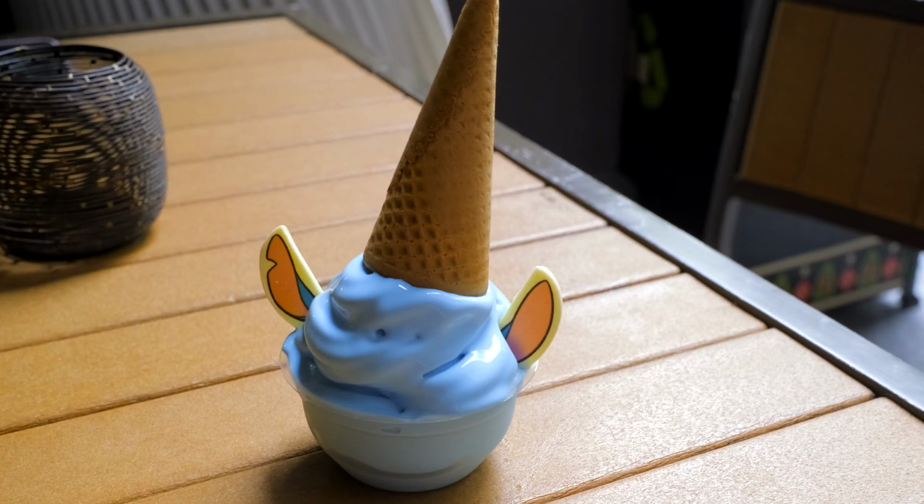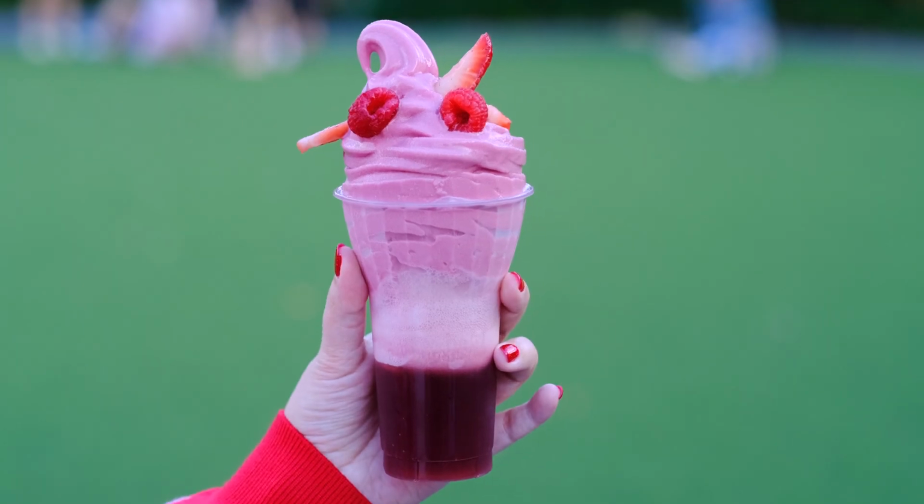We have had some really good special Dole Whips over here. We had the Stitch 626 Day one. We had one for Valentine's Day that was really good. There's just a ton of Dole Whip over here. This is the prime reason that we would want to stay here.